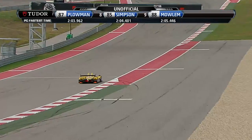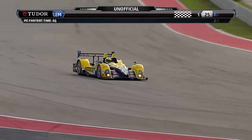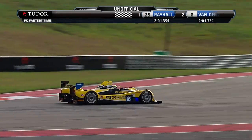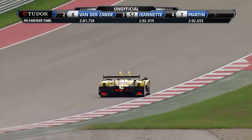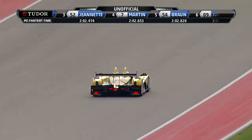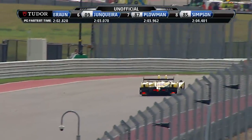Zero. He's got a ton of experience in prototype machines, but not necessarily this type nor that specific car. Here's a look at the number 85 JDC Miller entry, having a good run with Chris Miller and Steven Simpson at the controls. The interesting story here is I'm a little surprised to see Martin Plowman at this point. But again, it's just that first lap, back in 7th in class right now.